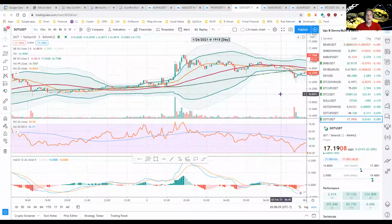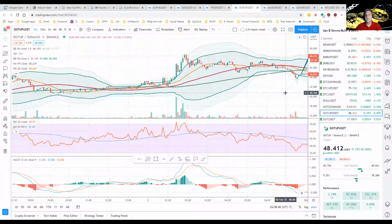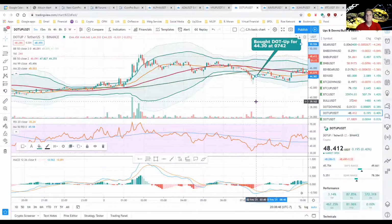But I'm not going to use DOT. I'm going to go to DOT up on Binance and get 2x to 3x leverage. I've marked up this chart a little bit, so here's where I get in. I buy DOT up for 44.30 at 7:42 a.m.